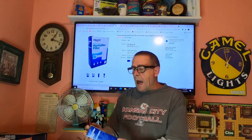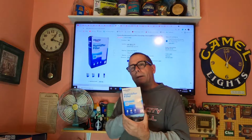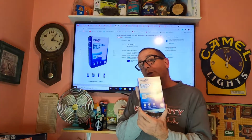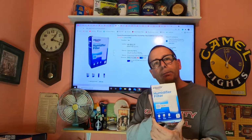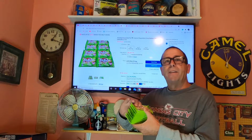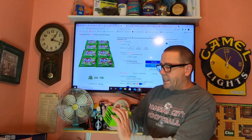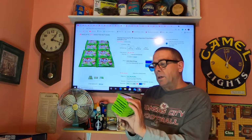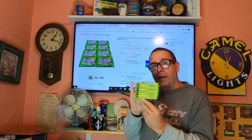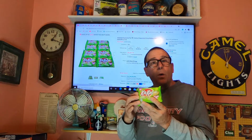This next item going out is an Equate replacement humidifier filter. Picked this up at my local thrift store for 50 cents. This sold for $12.71, and it is going free shipping. Next item going out, RA. Picked these up for 55 cents each. Again, a unique flavor. This is the Key Lime Pie Kit Kat. I lotted 8 of these together because I could still get it to go out first class. These sold for $16.11, and they are going free shipping.